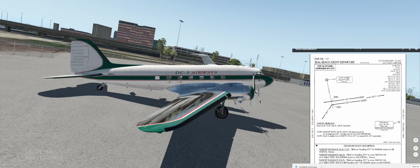So if we look here, good old Seal Beach, we're going to take off probably from 25 left, I would assume. And actually maybe 25 right. It depends on what he gives me. But anyways, I'm expecting 25s. We'll take off, and then once we reach the Santa Monica radial 154, then basically we can make a left turn heading 201.